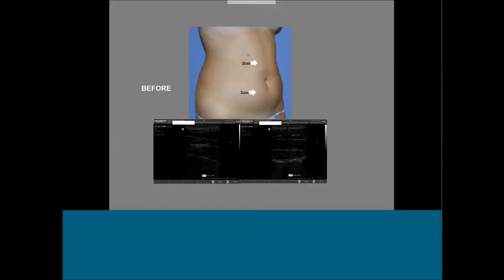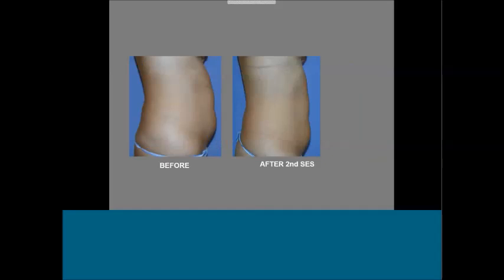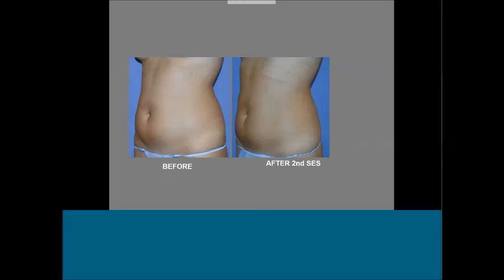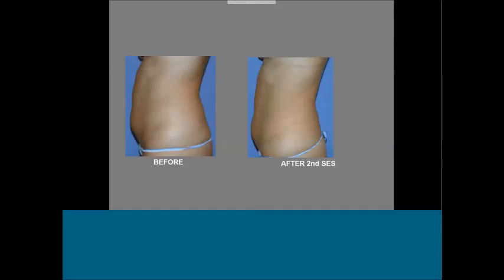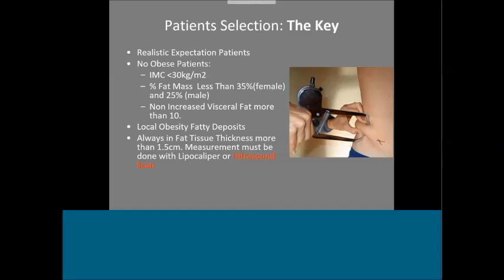And you can see at the lateral, after and before 2 sessions, a very big improvement, only with 2 sessions, with a very, very good result. This patient is not dieting now because she doesn't need to lose weight, since the percentage of fat mass is right, so she needs to reduce these areas non-surgically.